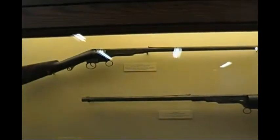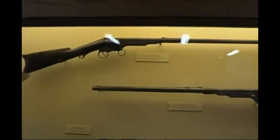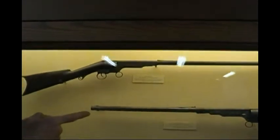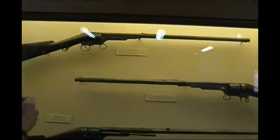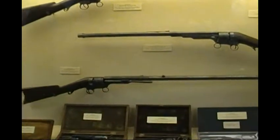It's a revolving rifle. Wow. Really? Amazing. Look at that. And that's a revolving rifle, too. Mentioned the year? No. That's another revolving rifle? No, this might have been, yeah, I don't know, late 1800s, early 1900s.